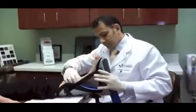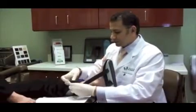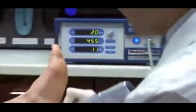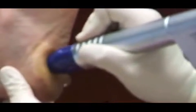We always start with conservative treatment first: stretching, anti-inflammatory injections, physical therapy. We use something called a night splint that'll stretch the plantar fascial ligament in the evening, usually before bedtime. We use orthotics. There are some newer treatments for plantar fasciitis. There's shockwave therapy, there's extracorporeal pulse activation therapy, and we sometimes use cortisone injections.